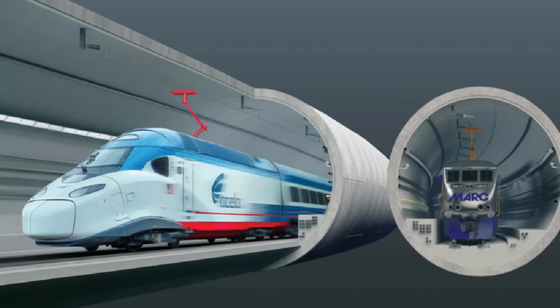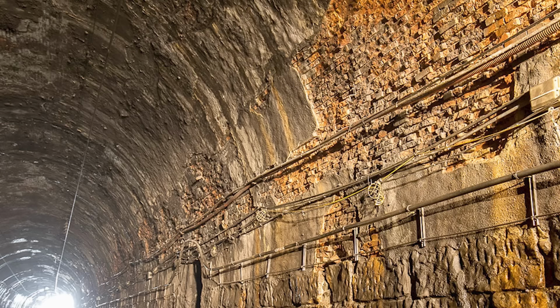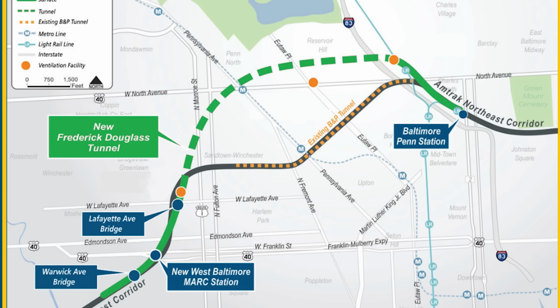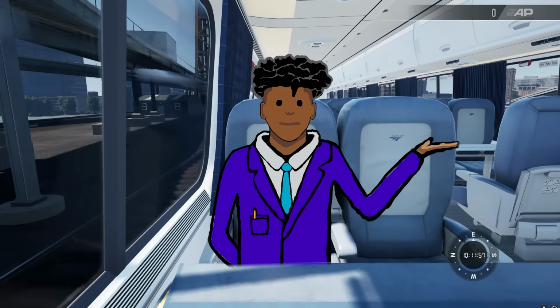They can build a new tunnel, shut down the old tunnel for renovation, and then once completed, open up the older tunnel for slower commuter rail traffic. I mean, the tunnel is sandwiched between two stations. It's not like most commuter trains are going to reach high speeds on this section anyways. Speaking of these stations, let's look at Baltimore Penn.